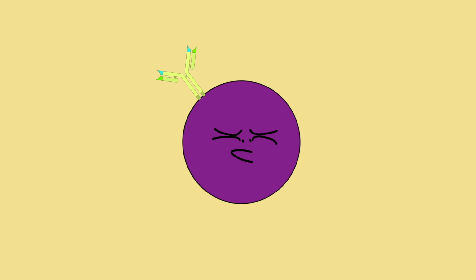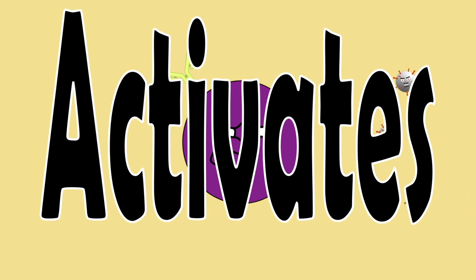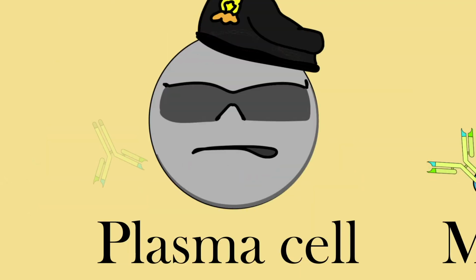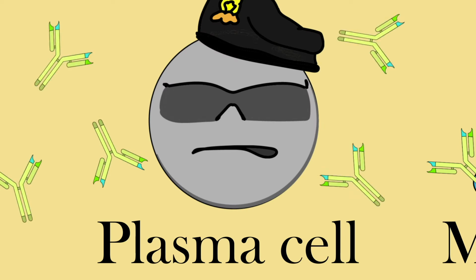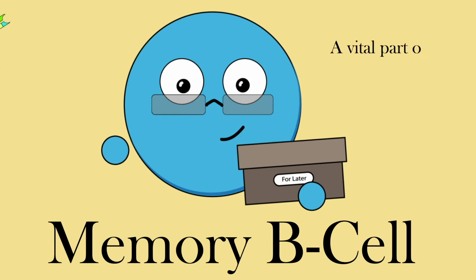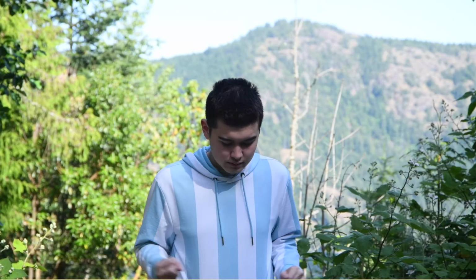Once a B cell encounters the antigen which matches its variable region configuration, it activates and undergoes differentiation, becoming either a plasma cell or a memory B cell. The plasma cell rapidly produces antibodies to stop the spread of the pathogen inside of the body, and the memory B cell saves some of those antibodies for future use. What we often refer to as immunity is actually how long the memory B cell lasts.